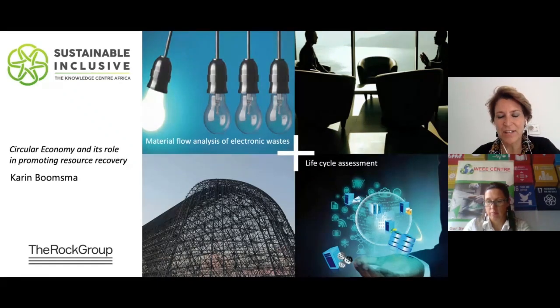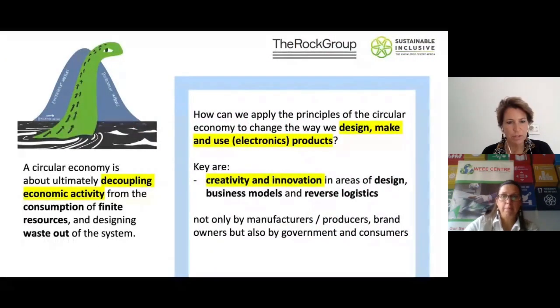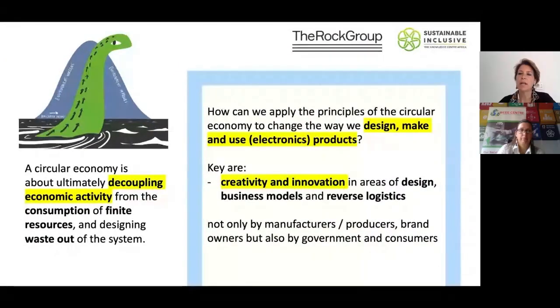I think we've addressed already the circular economy and what it entails and how we can actually define it. But I thought I'd just very briefly talk about how it systematically works, because I think that's interesting to look at, as we see that there are different material streams in different products, and they are part of different value streams, even value chains. So how are we actually going to decouple economic activity from consumption and resources?